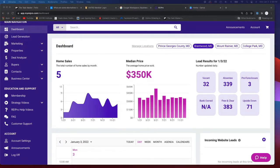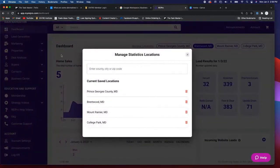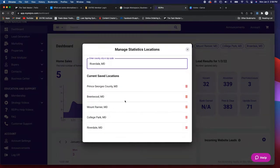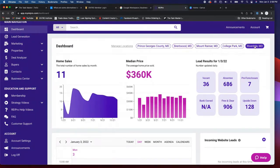Now, if I click on manage locations, let's click on that. Maybe I should click that over here. There we go. I can add another county. So let me add over here. I'm going to add Riverdale, Maryland, and boom. Now I have another location.